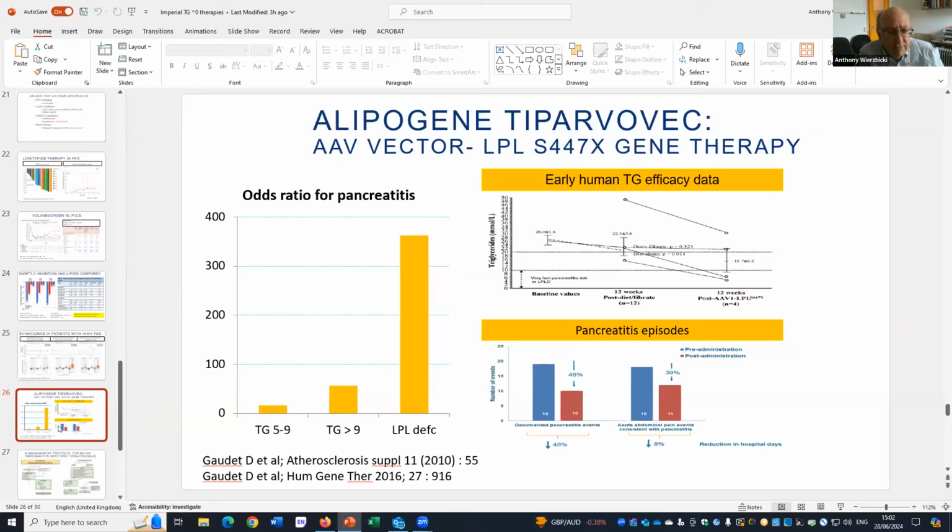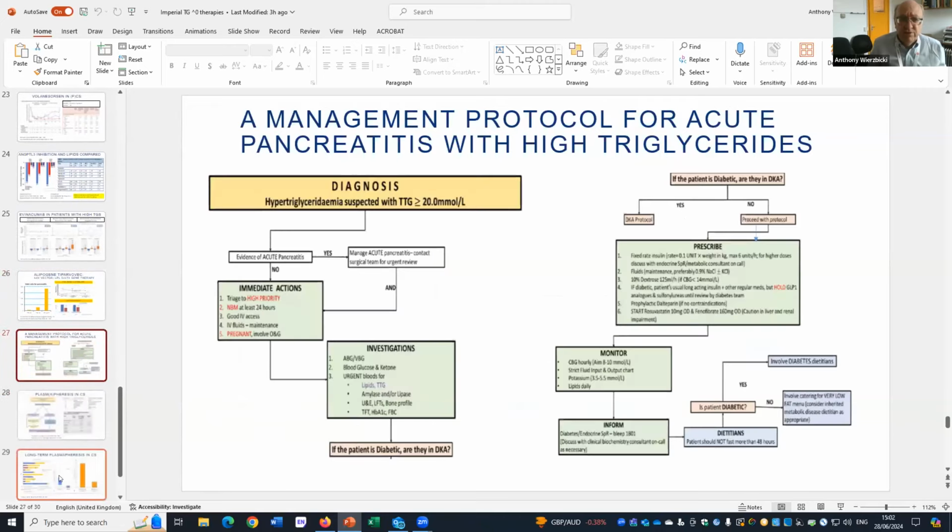We're going to need a slight development in gene therapy. In the long term, this is how we're going to treat those patients. So how do you manage them at the moment?